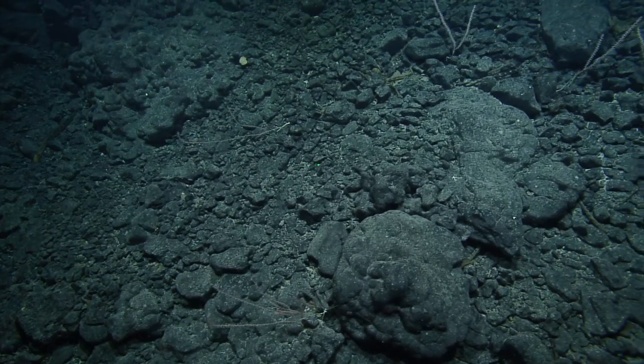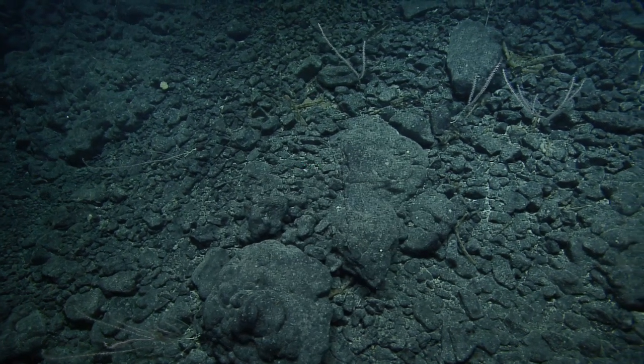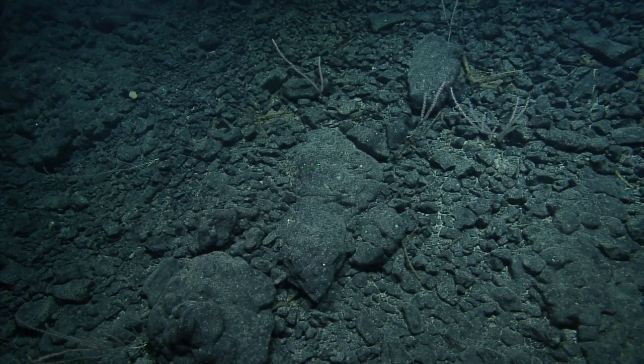And we have another question. Do you see much plastics on the seafloor? Or are your cruises mostly away from where you'd expect to find plastics?